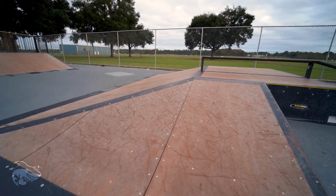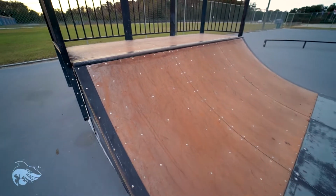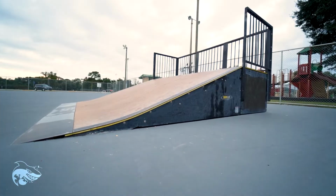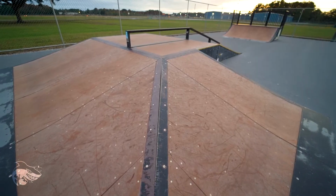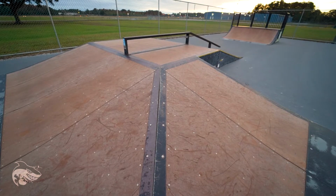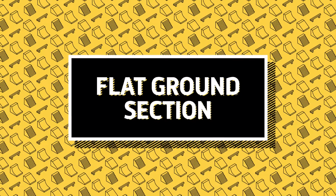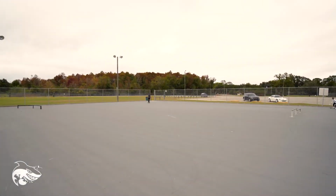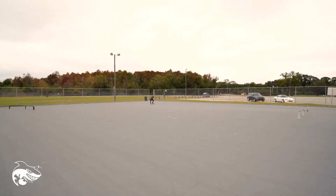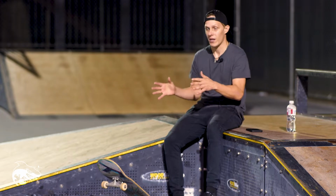As for the layout of the ramps, you've just got kind of a back and forth thing where you have a quarter on one side, a bank on the other side, and then your typical fun box in the middle. It's pretty simple. And then where the ramps aren't, there's a huge flat ground area. It's actually kind of nice that there is a giant flat ground area here. That's extremely rare for a skate park. I've only been to maybe one or two that have a very large flat ground area.